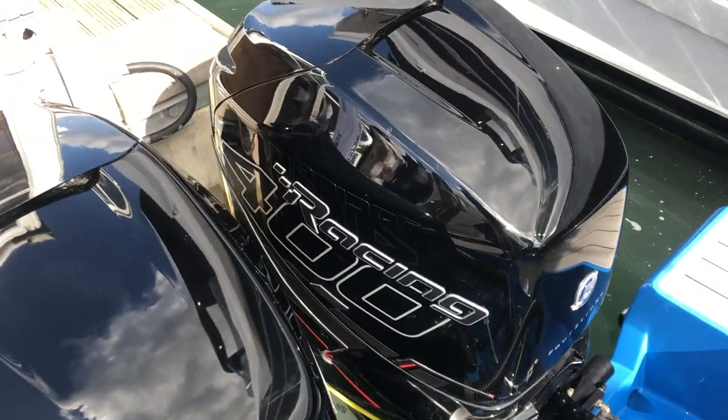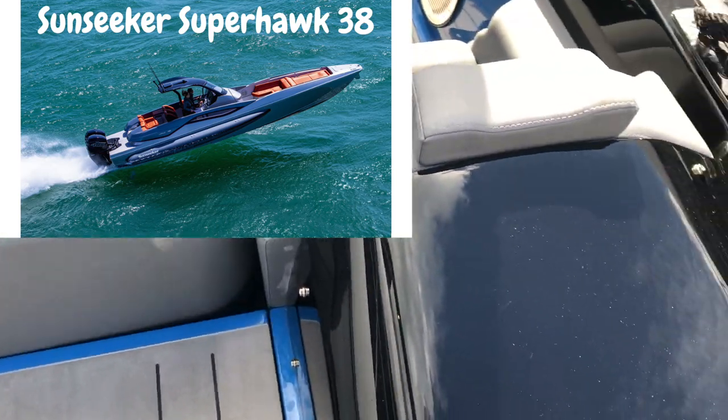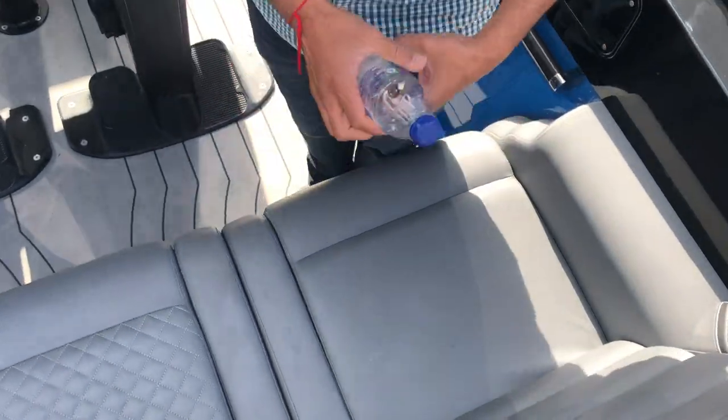So this is the new high-performance Sunseeker Superhawk 38, which will be capable of reaching top speeds of 62 knots.